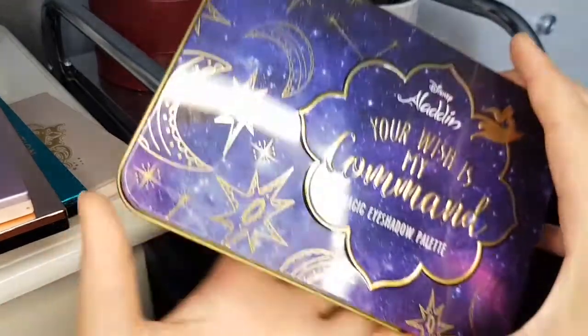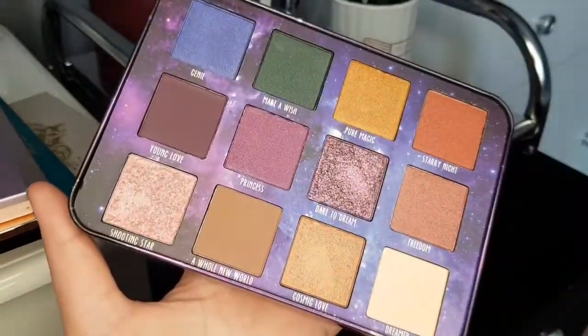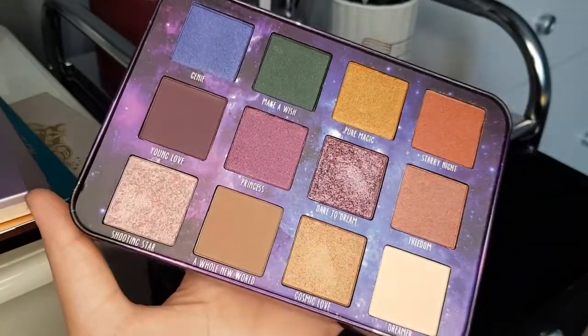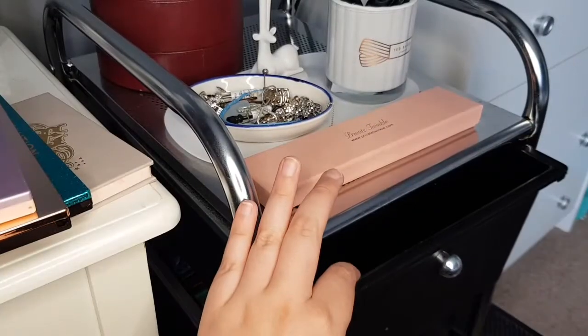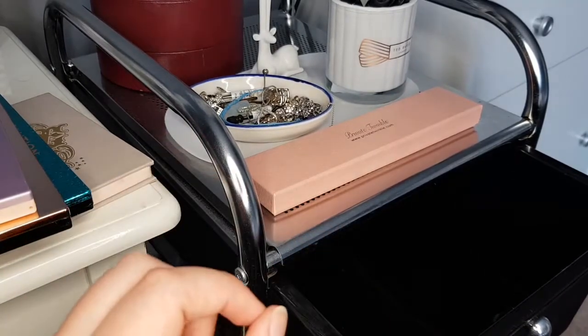I'm pretty sure this is a Primark palette, but I didn't buy it myself. It was a gift off a friend, so I'm not 100% sure. But it's a Disney palette. And that is drawer one, empty. I'm surrounded by eyeshadow palettes, so then we put these ones away and then move on to drawer two.